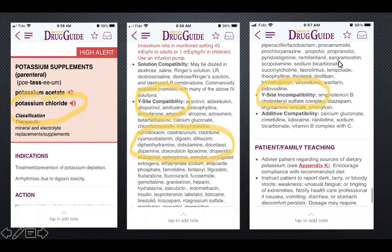Now, if we look further, we find a section that says Y-site incompatibility. Interestingly enough, dimenhydrinate is not in that section either. What this generally means is that the authors of this book and the studies they have looked at have been unable to determine whether or not dimenhydrinate is compatible with potassium chloride. So they don't really know if it is compatible or incompatible. From our point of view as nurses, that would be enough to say we can't hang these two meds together, because it is not known whether it's compatible or incompatible.